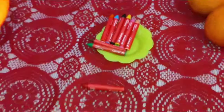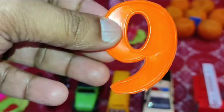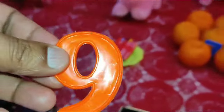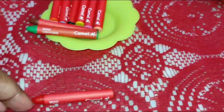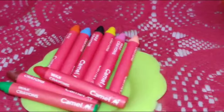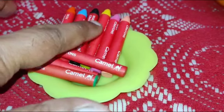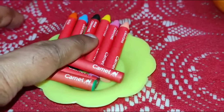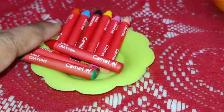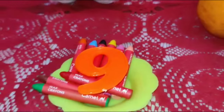Okay. This is number 9. Say with me. 9. 9. And what do we have with the number 9? Yes, our favorite. Crayons. 9 crayons. You can count. 1, 2, 3, 4, 5, 6, 7, 8, 9. 9 crayons. Let me put back the number.